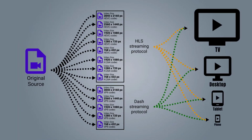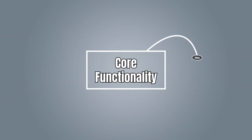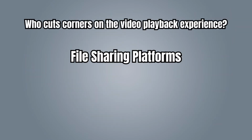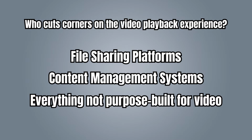Platforms that are purpose-built for video will usually implement this correctly, and most importantly, have appropriately factored the necessary cost into their business model. However, platforms that try to add video playback as an afterthought, where it's not really a core feature of the platform, discover how costly it is to do it the right way, and instead of raising their prices to compensate, they just cut lots of corners, which results in a significantly diminished viewer experience. You'll see this a lot with file sharing platforms, content management systems, and nearly every platform that's not purpose-built for video.